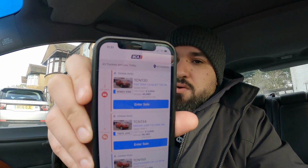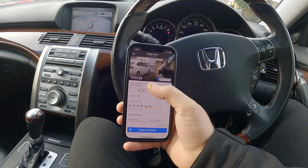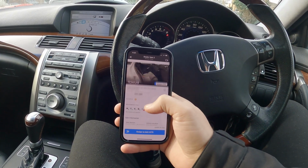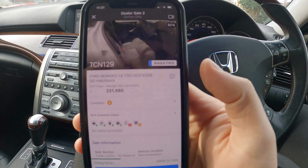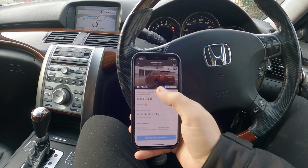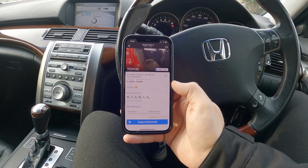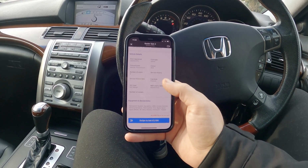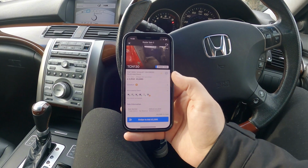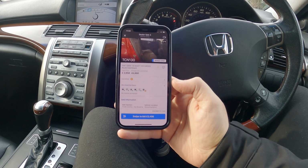So I am currently on auction, and I've got a few cars on my watch list. One of them is about to start right now. So this Mondeo has done 231,000 miles, and the mileage is not warranted. So that's the one we have on our watch list. £3,000. I mean, to be honest, this is not a bad price, but I don't think it's going to stay on 3,000. Yeah, it's already gone to 3.3.